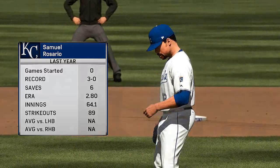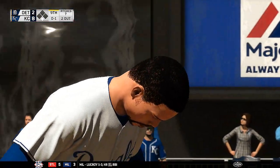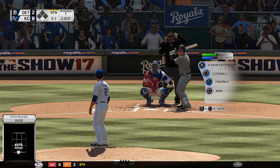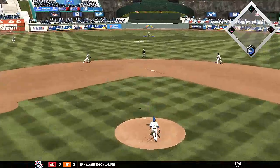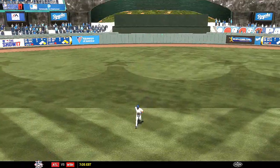As we'll see Samuel Rosario now coming out of the pen. He'll come in the 9th inning, not a save opportunity for anybody, but just to get some work in. As we'll see, it's a 6-run ball game, as the Royals try to close this out. 0-1, 2 out here. And this one is going to be a fly ball, as Iglesias hits this one out to Dyson.